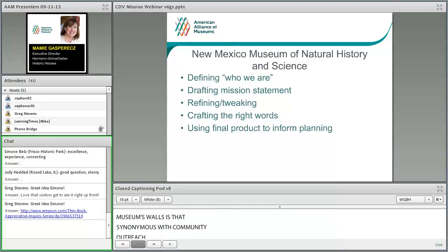And as we were developing this mission statement, we were also working on our strategic plan. And one of the things we heard through this conversation as we were crafting the strategic plan and mission statement, we heard many times, you're the New Mexico Museum of Natural History, yet you're doing 90% of your work right here in Albuquerque, New Mexico. You need to be broader than that. So we began looking, how can we be more statewide?